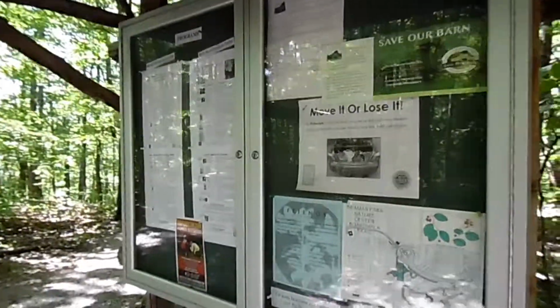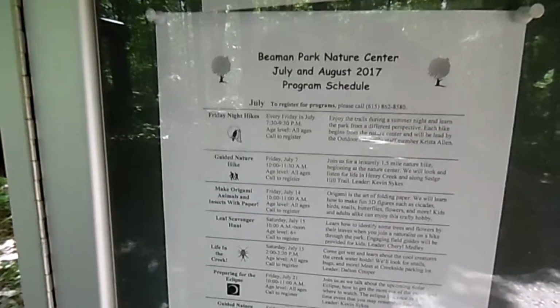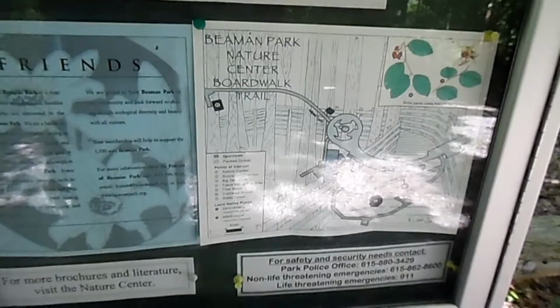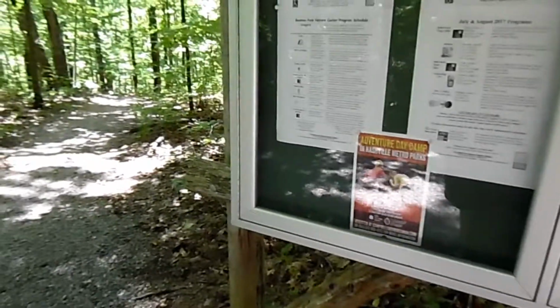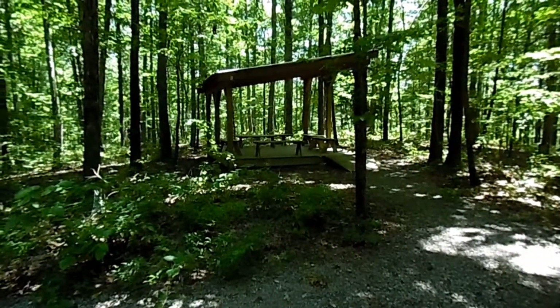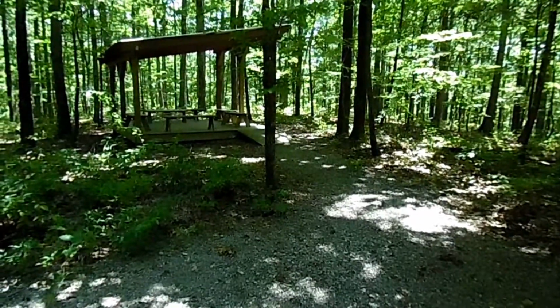There's an information board up here, and I'll show you guys that here in just a second. Here's the information board I was telling you about. As you can see, there's a lot of information here. Looks like they got the schedule for August and July. They do stress to keep everything in your trunk, because you will see broken glass laying on the pavement. And right over here at the beginning of the trailhead, they have a little shelter area where you can hang out, whatever. Alright, so we'll begin the trail.